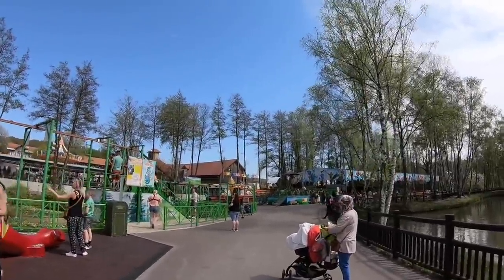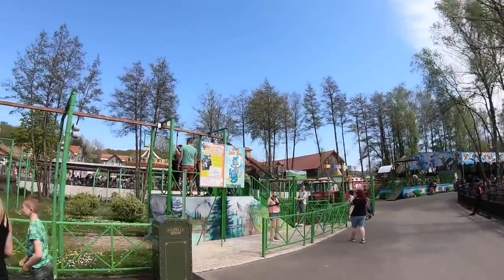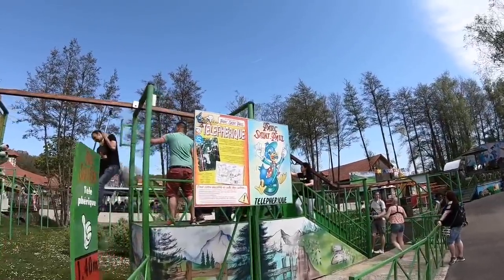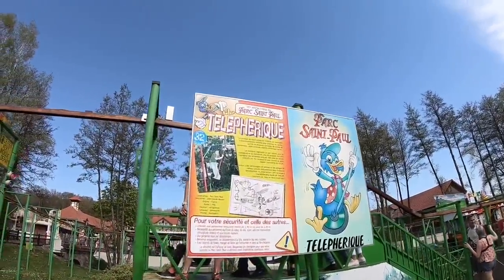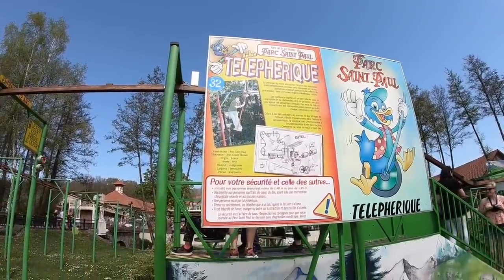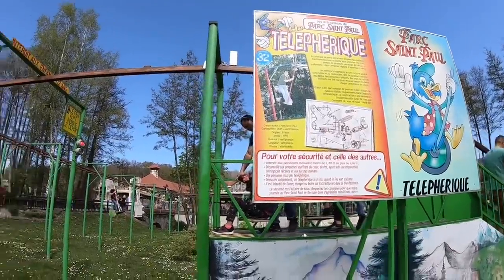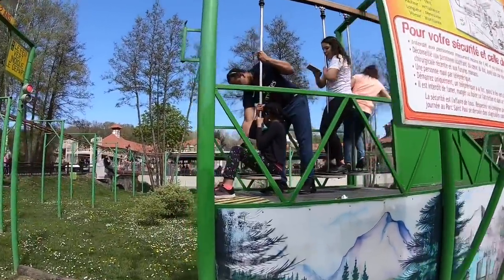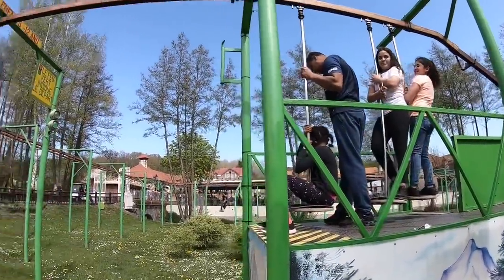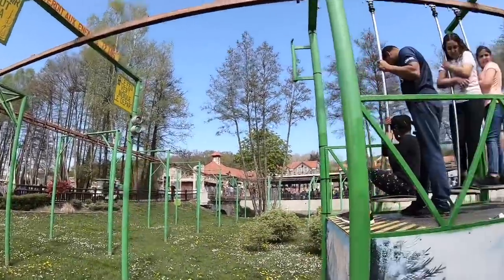Oh, what? Are you doing it? Are you doing the credit? This is weird, this. Parc Saint Paul manufactured it, 1992. So basically sit on a thing or stand on a thing and you go around. I think it's self-operated, it is. Self-operated. All right, let's give it a go.